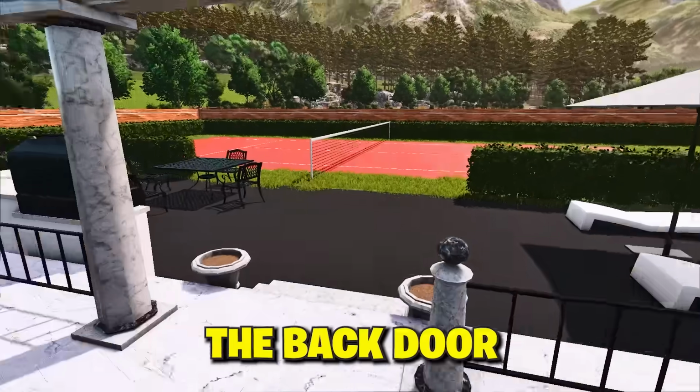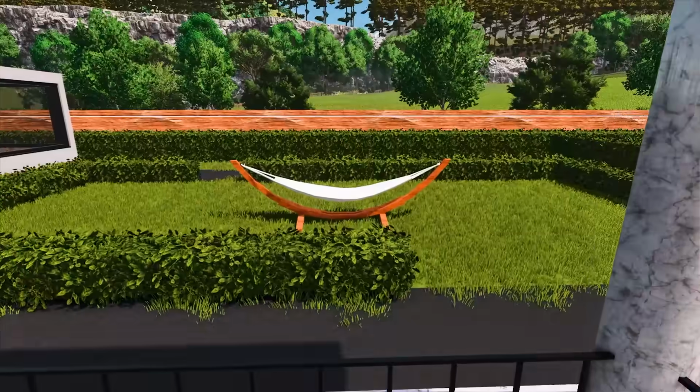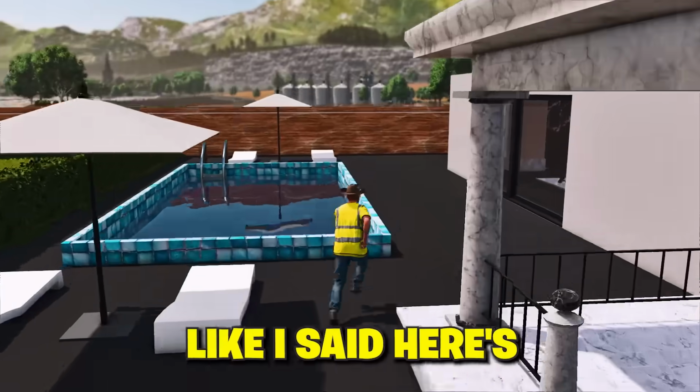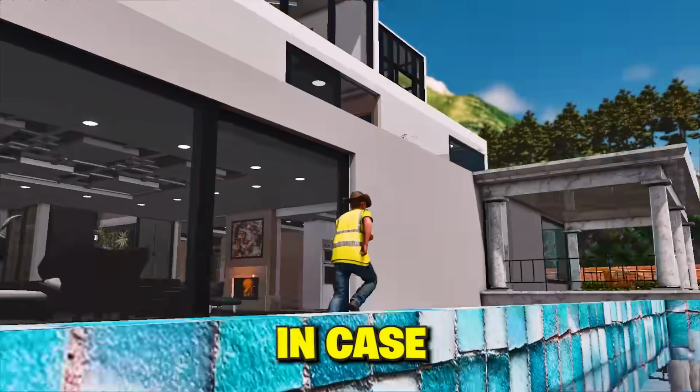All right. Walking out the back door, we've got a nice little hammock right here. So you can swing. It's a swing bench. Hammock there. And then you've got the grill, outdoor grill. Not bad. And then little kitchen area, seating area. And then, like I said, here's the outdoor pool. I would say the indoor pool is about 10 times better. So that's nice in case it ever gets cold, though.